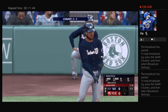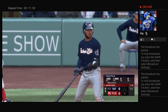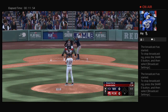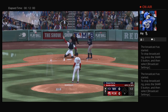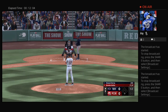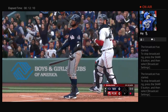Well, here we go. Top of the third, scoreless game. Now it's the switch hitting outfielder, number 6. Next offering is in for a strike. The 1-2. Got him swinging. One up, one down.